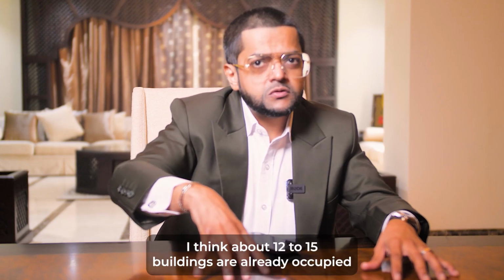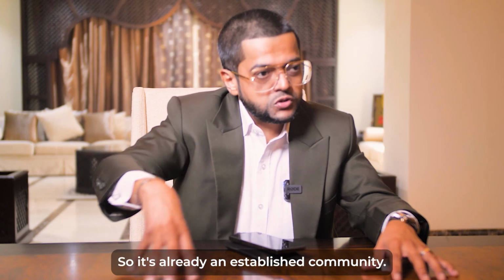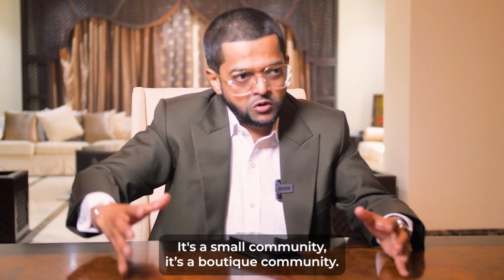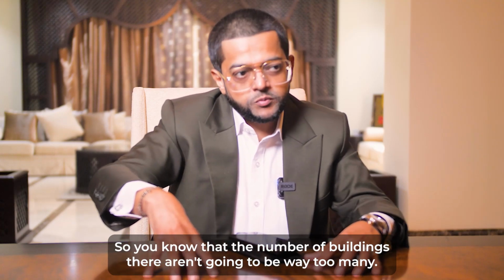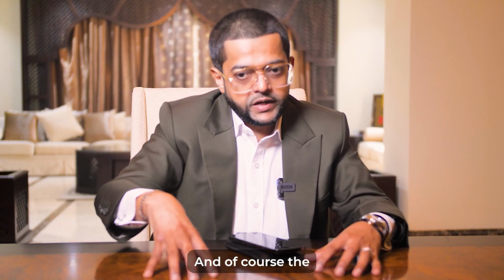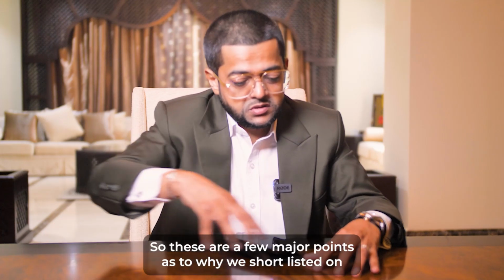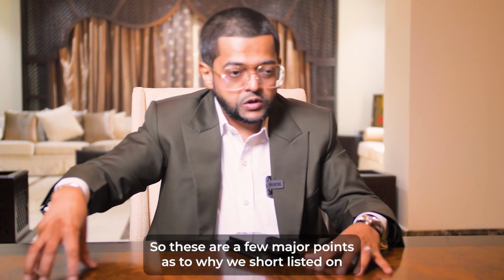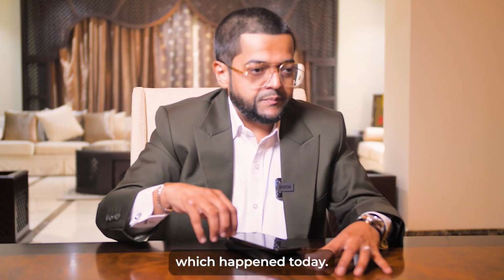I think about 12 to 15 buildings are already occupied with people living in there. So it's already an established community. It's a small community, it's a boutique community. So you know that the number of buildings there aren't going to be way too many. And of course the Crystal Lagoon feature at the back, metro station right behind. So these are a few major points as to why we shortlisted on this particular development, which happened today.